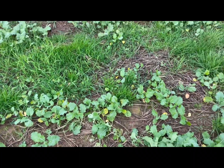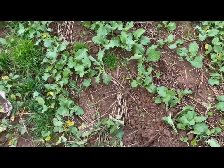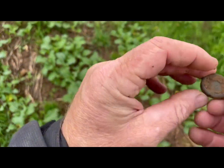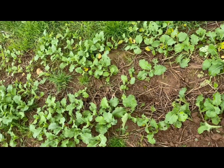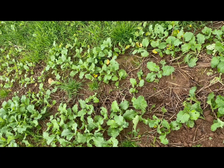Well, I'm on what they call stubble turnip. Look at this stuff. This is where I've just been digging. I've got the Manticore again. I've been using some different settings, and I had one that came off right on the bottom ferrous. And I'm just going to try and clean this up now.